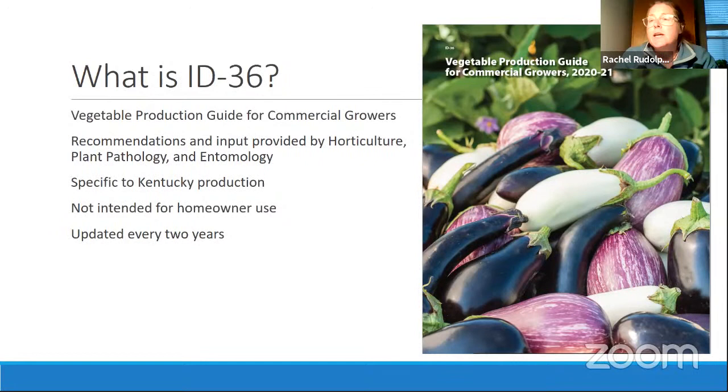The guide is focused on field production, but much of what is in there is just generally useful information for production in general. It's not intended for homeowner use. Occasionally I get comments that, you know, this is not helpful, but it is intended for a certain scale, and it is intended for people who are going to be selling their product. The other thing to keep in mind is that it is updated every 2 years. You can see our latest one, 2020 to 2022. So make sure you have the latest guide. It should look like this. And in January 2022, we will have a new one out.